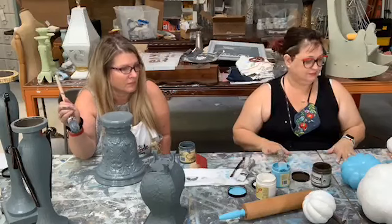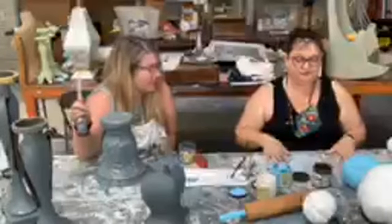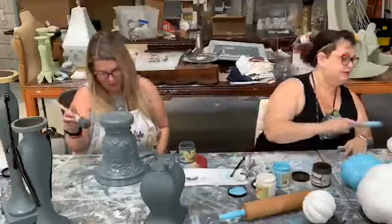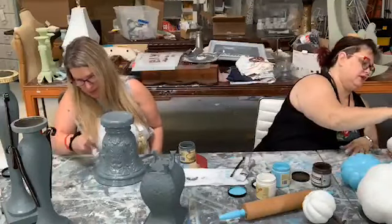What are you gonna do with them? They're actually super. Look at that one with all the little wrinklies coming through. Mm-hmm. Yeah, I like that one. It's very cute. It's very, very cute.